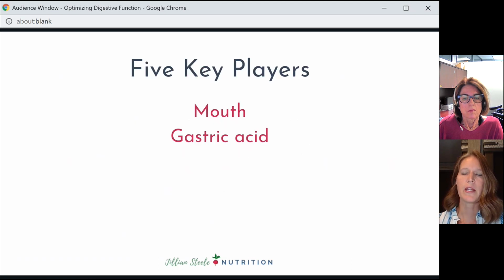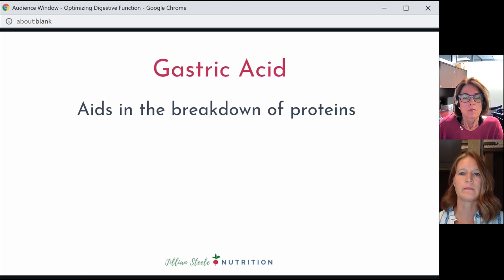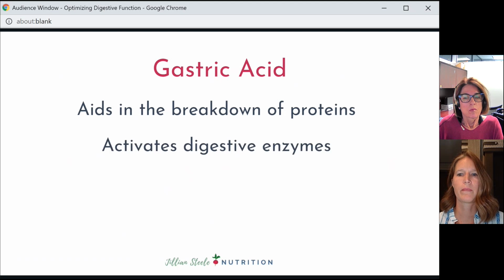The second key player in optimizing digestive function is gastric acid. Gastric acid aids in the breakdown of proteins. Gastric acid has an acidity of 1 to 3. This acidity helps to break apart protein molecules. It's the same idea of adding a little vinegar when making a roast. It helps to make the roast tender because it starts that breakdown of the proteins.